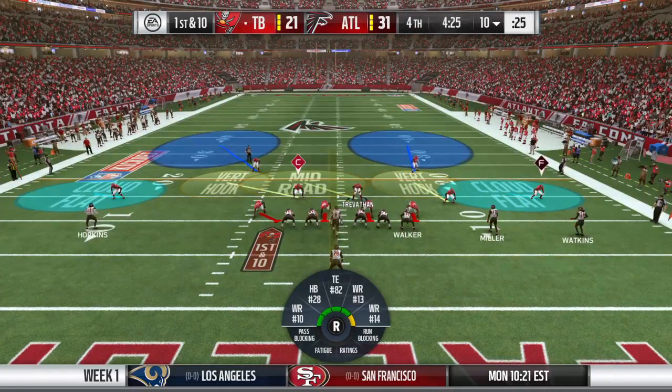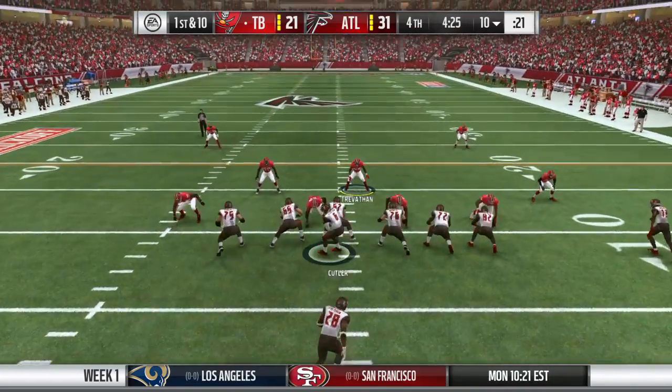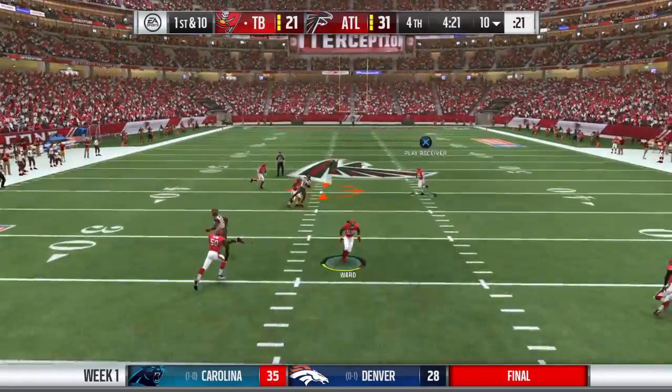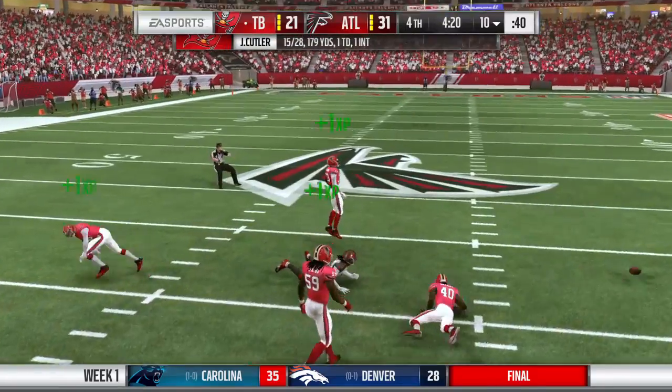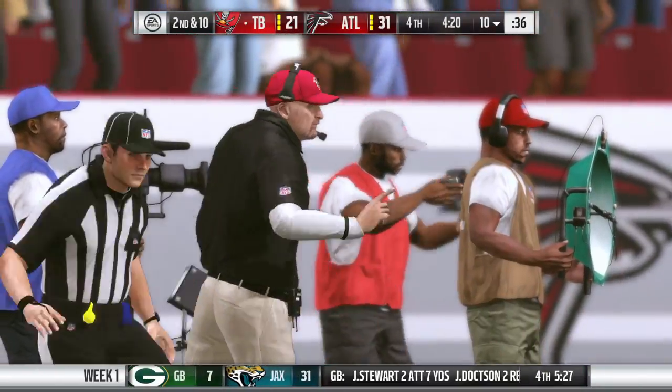Coming away with the football. Peterson alone in the backfield. Now a play fake here on first down. He's going to sling this deep downfield. And that one falls incomplete. Looked like he might have had position there, but he couldn't hold on at second down.